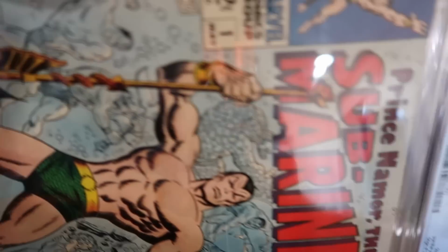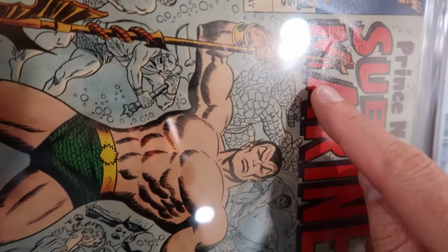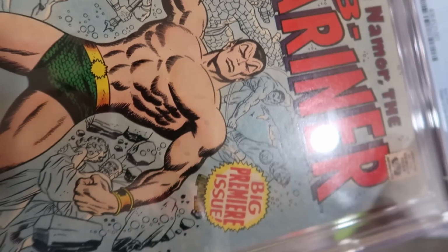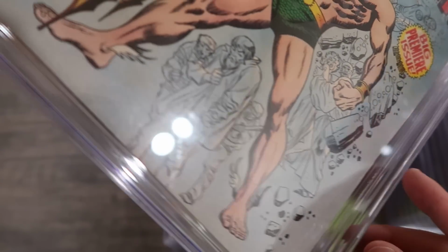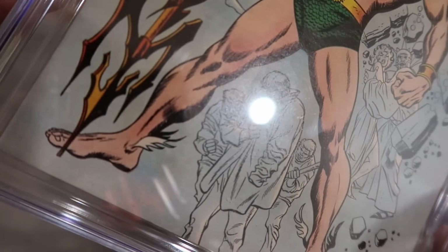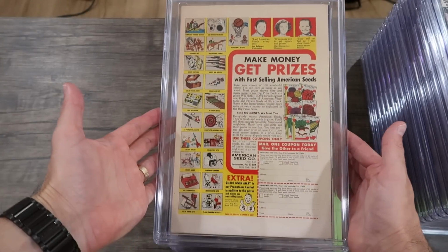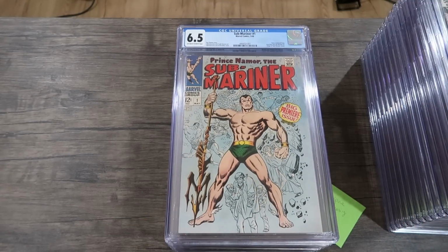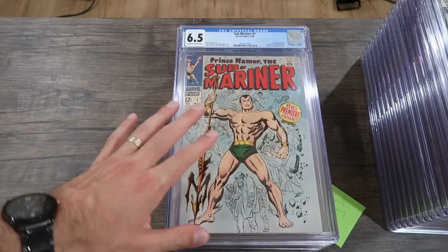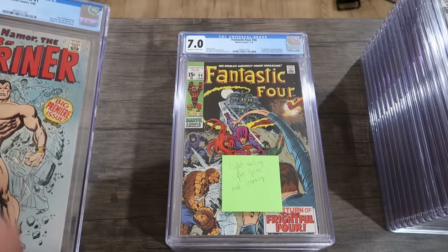And then when you look at the graders' notes, they also say moderate creasing, which is pretty bad creasing, and as you can see, like right there, and just all throughout the cover, there are creases that can be improved. There's another one right here. So with a clean and a press, and the back of this book looks actually pretty clean, not a ton of soiling or anything on the back, I think this book could possibly get an 8.0 or an 8.5 if you had a really good presser. So this one actually could be a candidate to crack, press and resubmit.